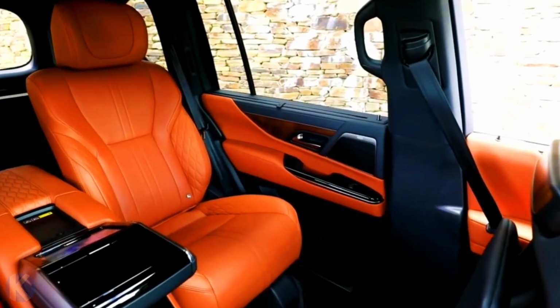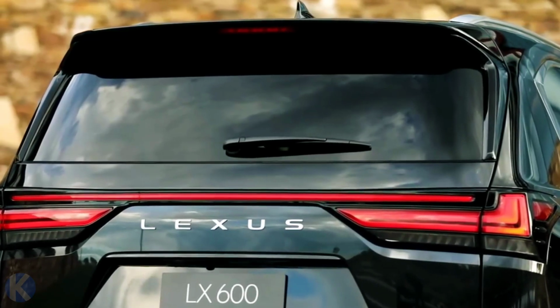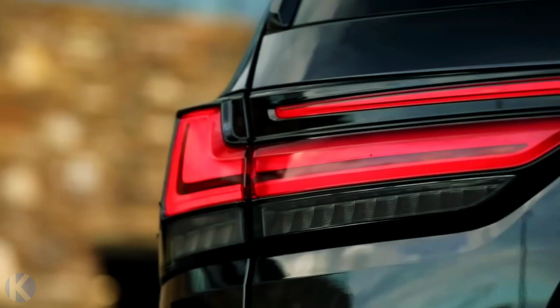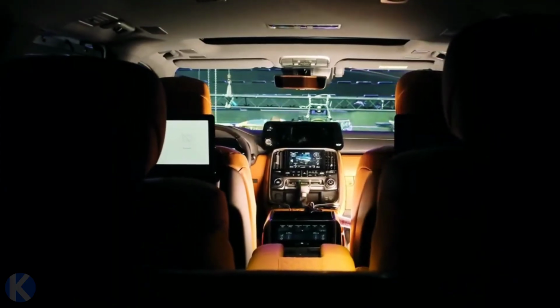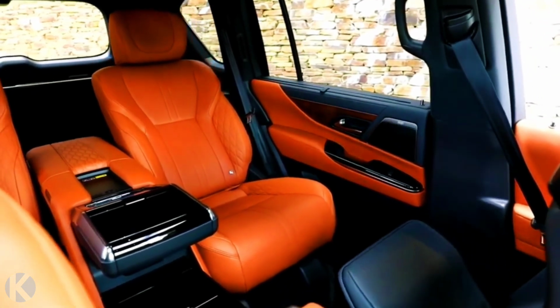The Lexus LX600 has 2 wide rows inside. The front seats, like wide armchairs, are comfortably supportive and suitable for long trips, but the upright and commanding driving position sometimes makes it difficult for shorter drivers to adjust to a comfortable setting.